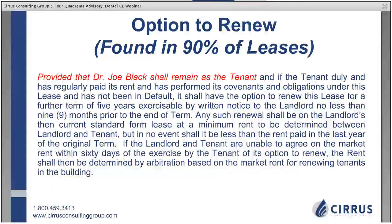So the first issue identified is in the first sentence itself. It says, "provided that Dr. Joe Black shall remain as the tenant, it shall have the option to renew this lease for a further term of 5 years, exercisable by written notice." The first concern with this option to renew provision is that Dr. Joe Black has the only and sole exclusive right to exercise any of those options. In no shape or form are those options transferable. They are specific to Dr. Joe Black.